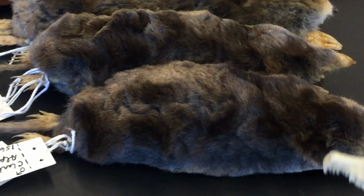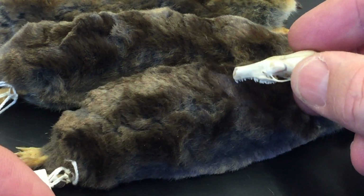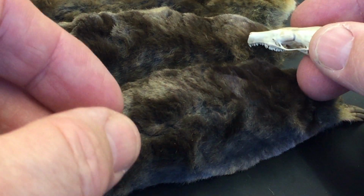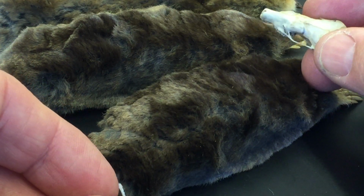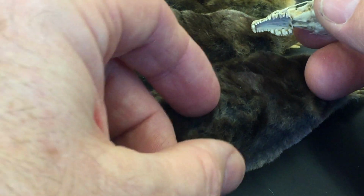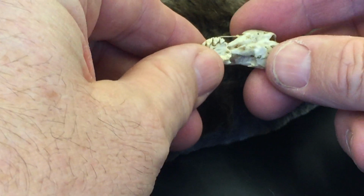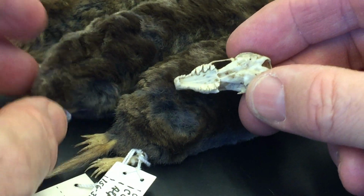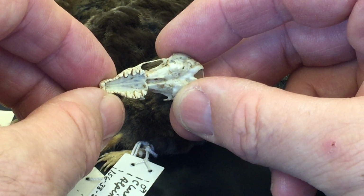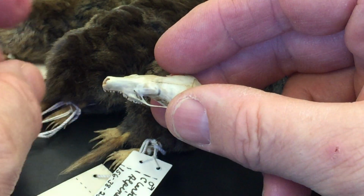Okay, now let's take a look at the skull as well. Here you see the skull, and you can see that this is a very robust skull. Now, the zygomatic arch is broken on the right-hand side, but it's still very much there on the left side. It's slender. Now, the shrews don't have a zygomatic arch, but these guys do. And they do have bullae. And look at those teeth. They have got some fairly powerful looking teeth there. See those teeth? It's a pretty powerful skull.